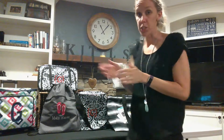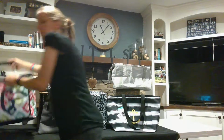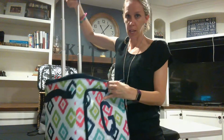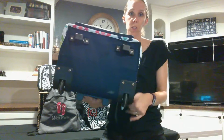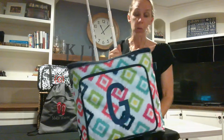Then our largest cooler or thermal that we have is what we call the rolling cooler, because it has a handle that extends on it just like a suitcase. It's also on wheels here, so that's why it's a rolling cooler. This travels very nicely to and from soccer games or just out on the patio for a barbecue.